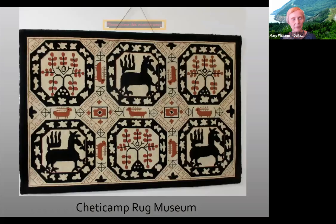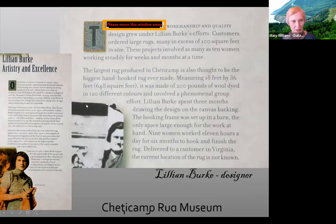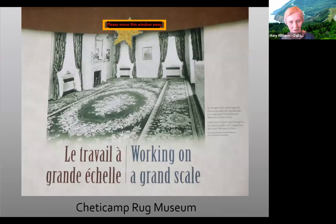But they did have other things in the rug museum as well. But some beautiful things in there. This one in particular was a huge rug, designed by Lillian Burke, who designed a lot of these beautiful rugs. It says the largest rug produced in Shetty Camp was the largest hand-hook rug ever made, measuring 18 by 36 feet. And it took these ladies 3 months, as she drew up the design and put it on the canvas backing and set up in a barn. 9 women worked 11 hours a day for 6 months to hook and finish it. So right now they don't know where this rug is, but it did gain some press when it was made.